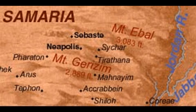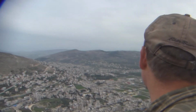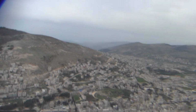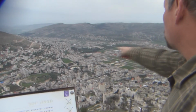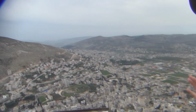Then you get this satellite town, Sychar, and you can see how far the Samaritan woman had to go from the side of the hill over there at the base of Mount Ebal all the way over here to where Jacob's well is to get her water. Then if you go straight down from us, you see Shechem.